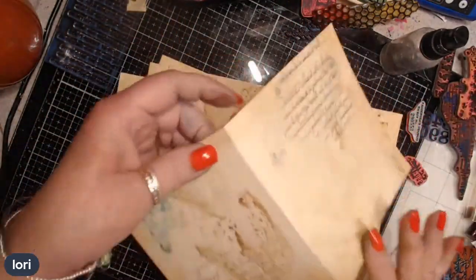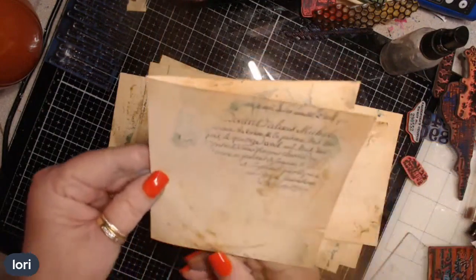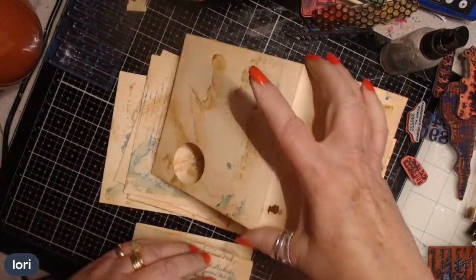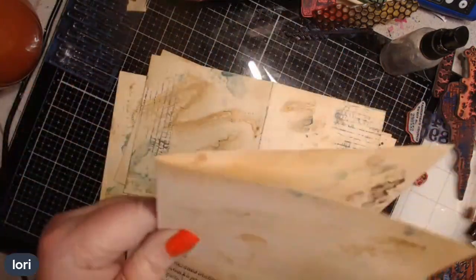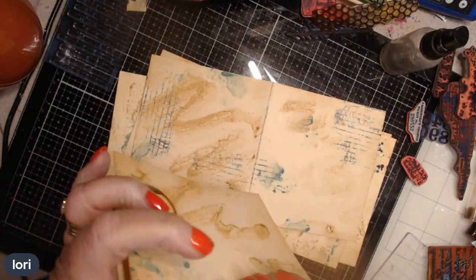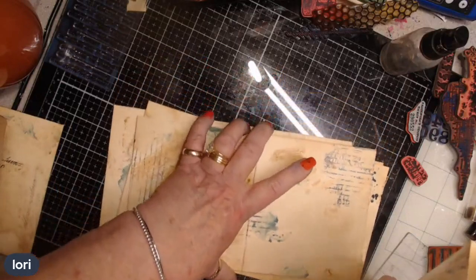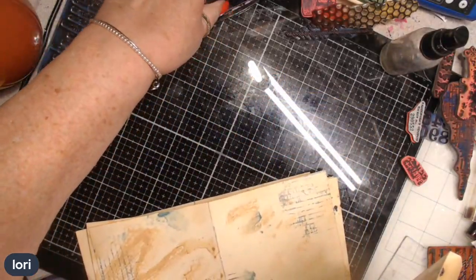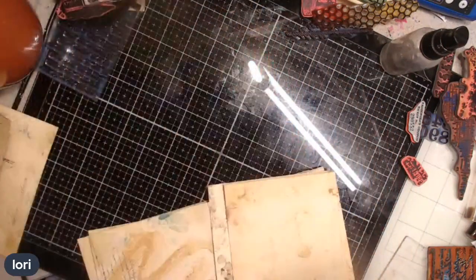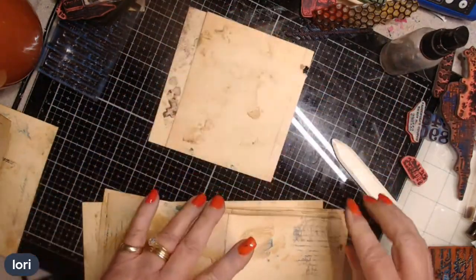All right, let's see. What do I want for my cover? I kind of like this one with the zhuzhed little cut there. All right, so let's fold these. I have no idea what I'm doing. This is not cooperating. I want to get my bone folder and really crease them.